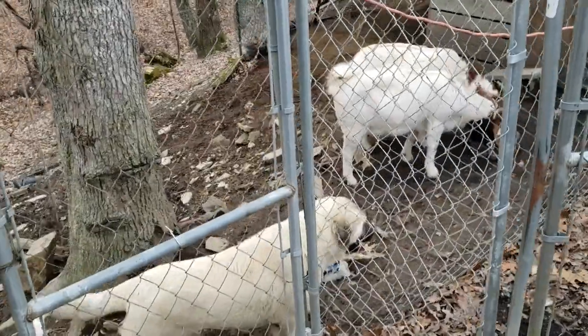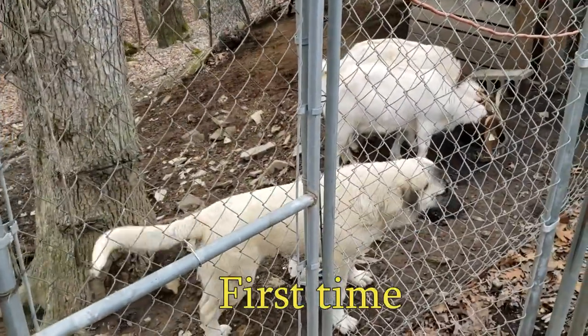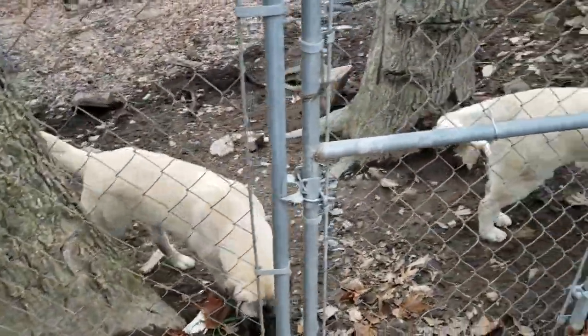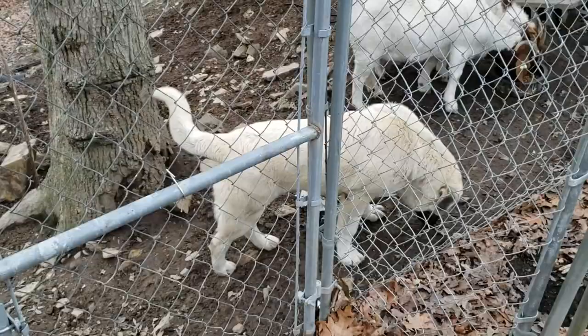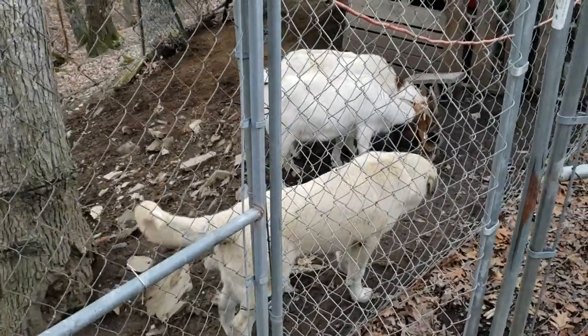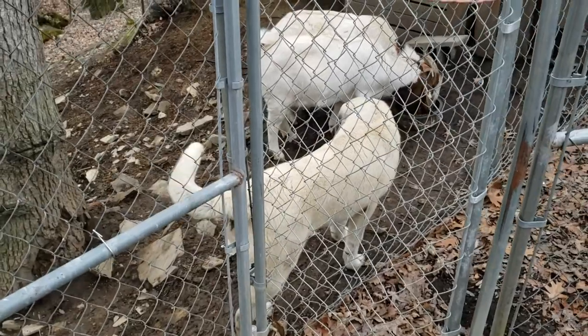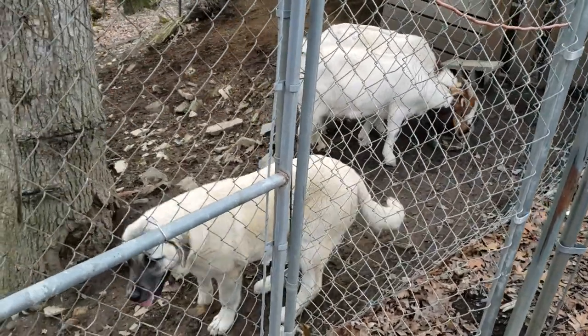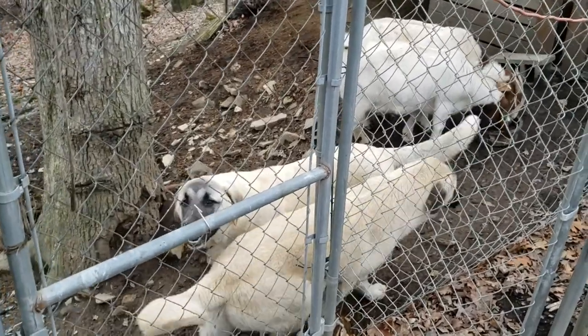Feeding the goats in with the Anatolian Shepherd pups, and it seems like it's going pretty good. I just didn't want the pups to eat the goat feed. We'll see what's going to happen here.